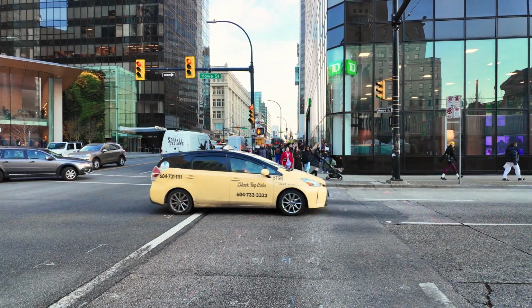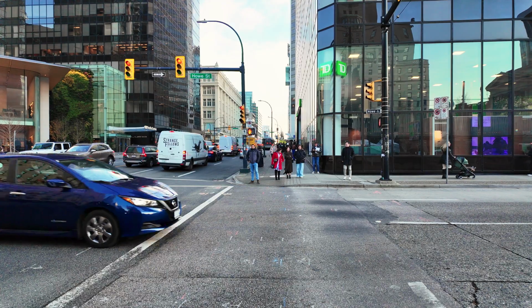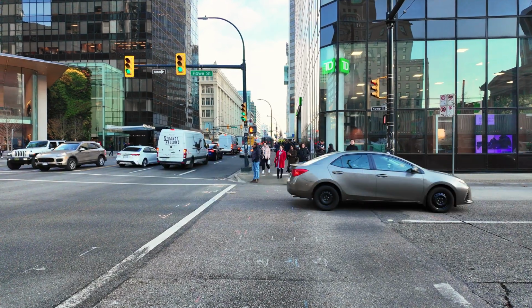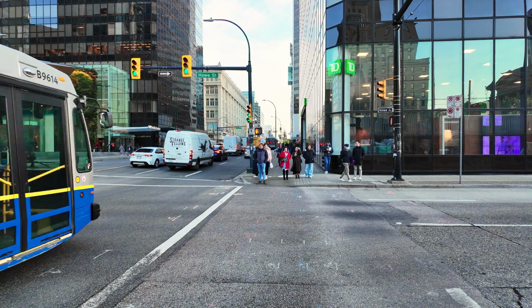Hey folks, Jerome Forestwood here, just at the intersection of Howe and West Georgia Street, here in the downtown core. Almost our turn, not quite yet.